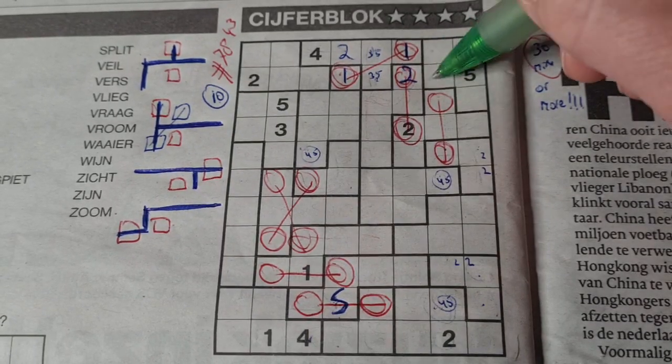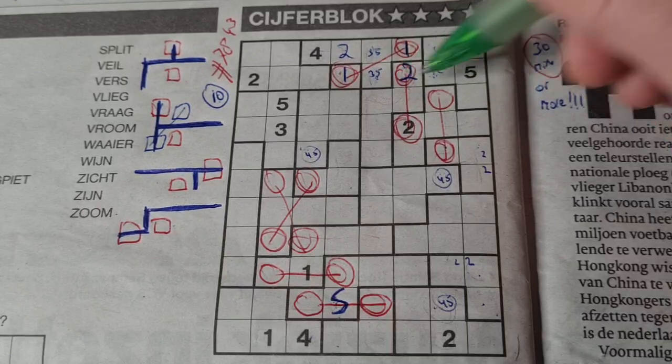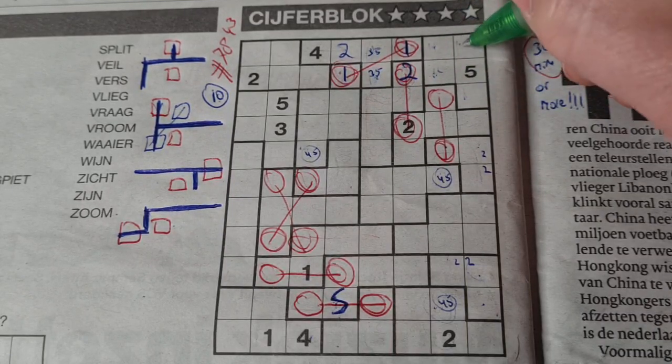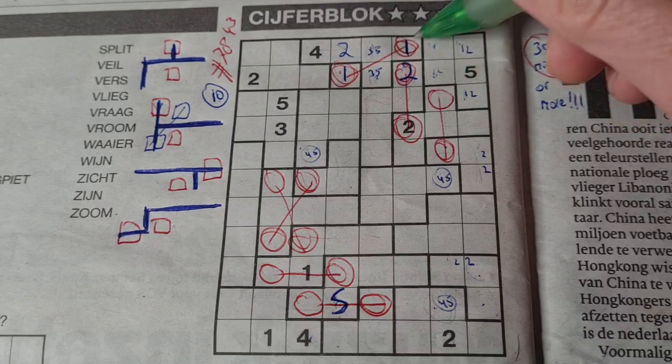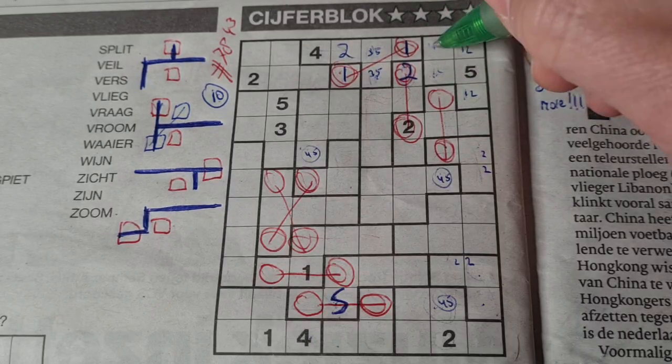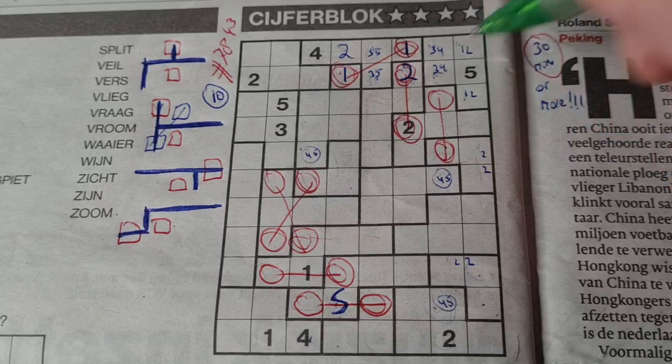Then these two boxes can be 1. These two boxes can be 2. So 1 and 2 goes in those two boxes. So 2 numbers left in this area for numbers 3 and 4. Let me mark those 3 and 4. Okay.